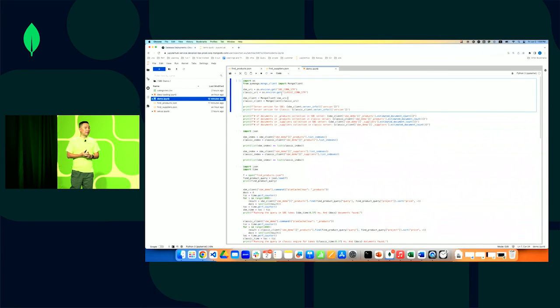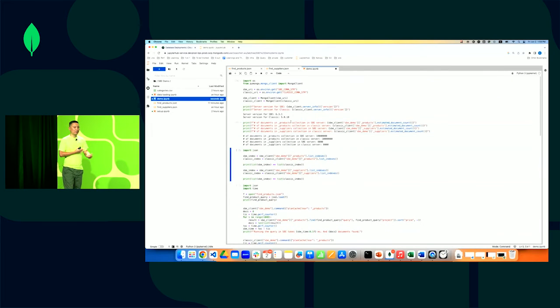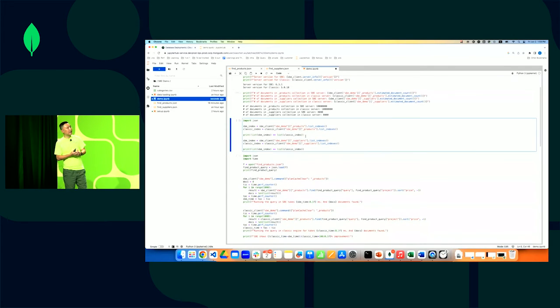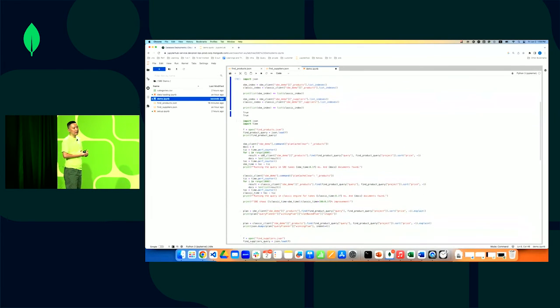So for the first step of the demo, to keep ourselves honest, we're going to show you which version we're running. For the SBE client, we're running 6.3, and for the classic client, we're running 5.0. In the second step, we're going to show you some information about the collections. You see they're identical: we have 10 million documents in the product collection and 8,000 in the suppliers collection. And to be able to do an apples-to-apples performance comparison, we also want to make sure the indexes we created in those collections are identical. So this is just Python code to compare the indexes, and they are totally the same.